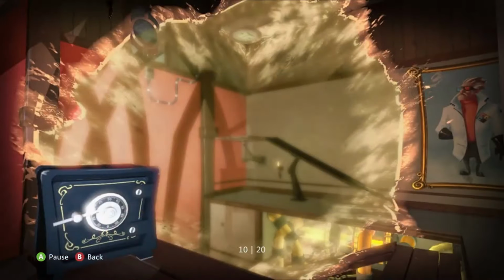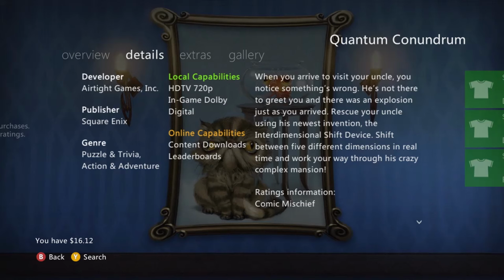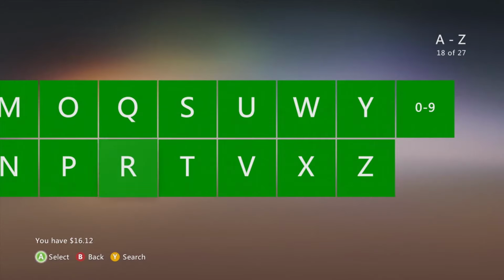Maybe you gotta lead pipes from one place to another or something, or are you exploring this mansion? It's like when you arrive to visit your uncle, you know something's wrong. No, this is a premise I can get behind. Rescue your uncle. Okay. Honestly, reading the description, I'm kind of intrigued. $10 for that one. Very interesting.